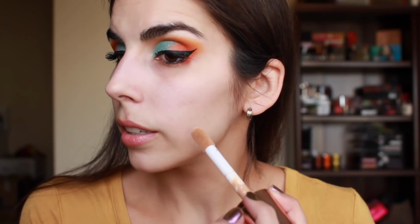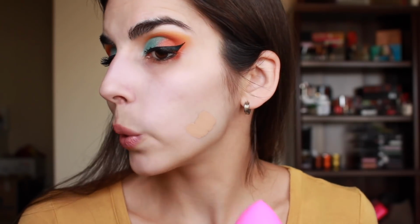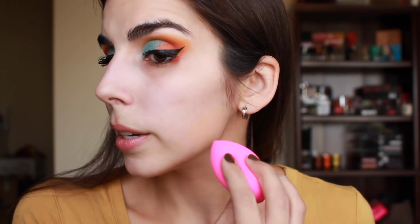I feel like it is. Let's blend it out down here because if it is, I'm going to get something to help it because I don't want to have a mismatched foundation all day. You know what, we're just going to go for it. It doesn't look like it's that bad. Actually, it looks like it's starting to oxidize a bit.